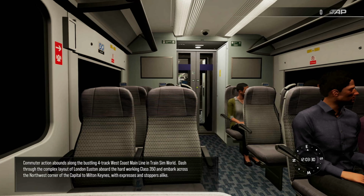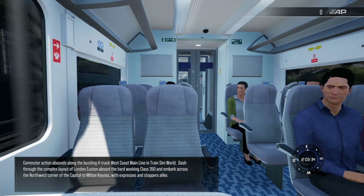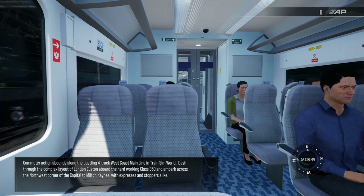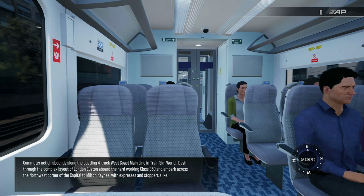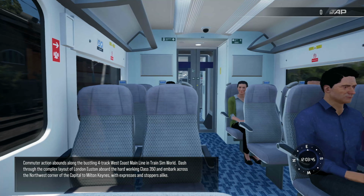Commuter action abounds along the bustling four-track West Coast Main Line in Trainsim World. Dash through the complex layout of London Euston aboard the hard-working Class 350 and embark across the northwest corner of the capital to Milton Keynes with expresses and stoppers alike.